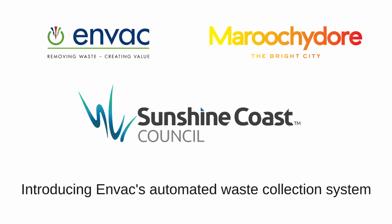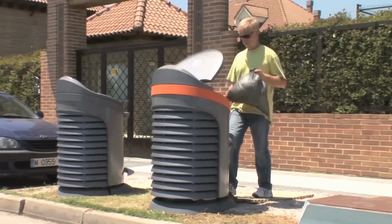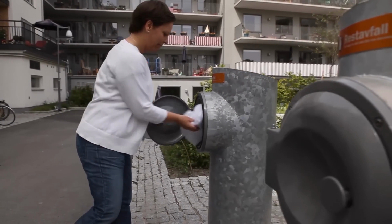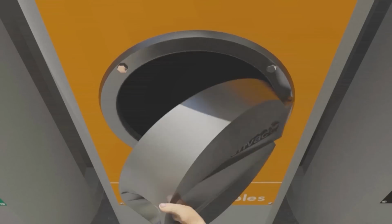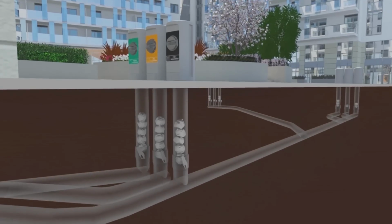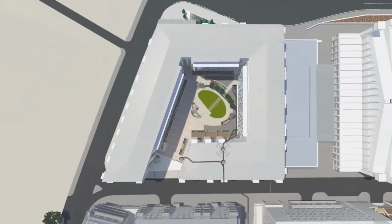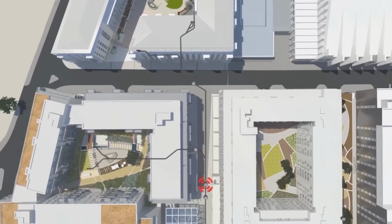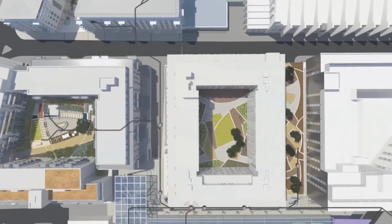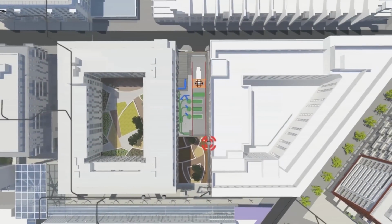ENVAC. The automated waste collection system we invented utilizes air to do all the hard work. We replace bins with waste inlets connected to a central collection station located outside the urban area. Through a network of underground pipes, the waste is then transported by air at speeds of 70 kilometers an hour.